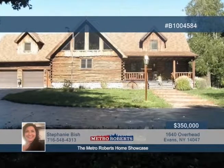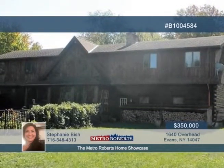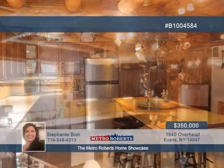Here's your chance to see this stunning 4-bedroom, 2.5-bath log-style home, built in 1988. You'll love the interior's cathedral ceilings and beautiful red pine throughout. Two large master suites are found here, one on the first floor and the other on the second floor.